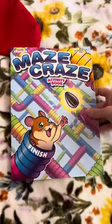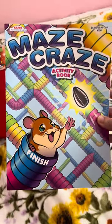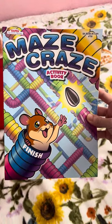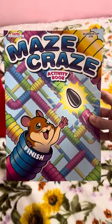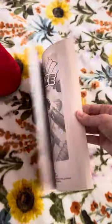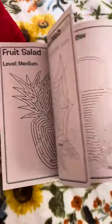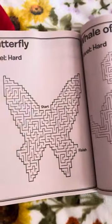The next item is this really fun Craze Maze activity book. And Dollar Tree actually gets these throughout the year. Whenever I find them, I grab them. My son loves them, and this is going to be a great stocking stuffer for him. It's got easy levels, then it's got medium, and then of course hard.